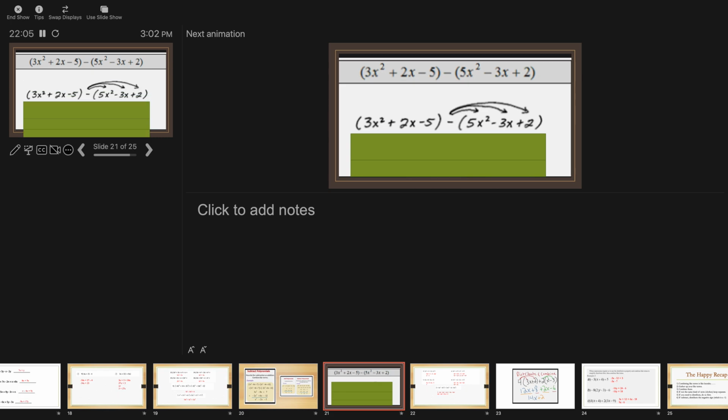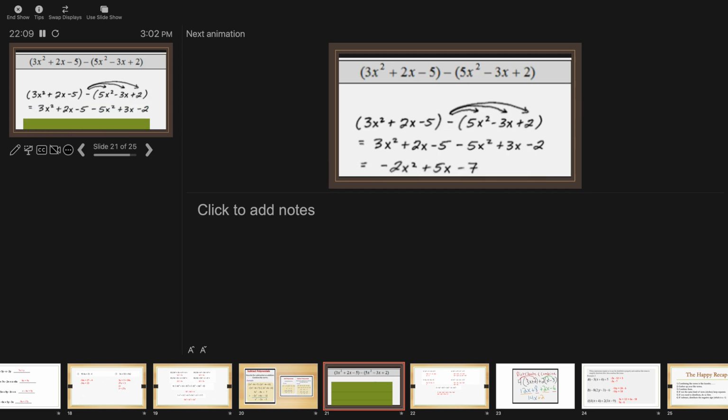Okay, so this is reminding me to distribute all the negatives. Here's all the signs changed. Look, the positive 5x squared in the original parenthesis is now negative. The negative 3x in the parenthesis is now positive, and the positive 2 in the parenthesis is now negative. So every single sign switched. And now it looks like those questions we started the day off with.